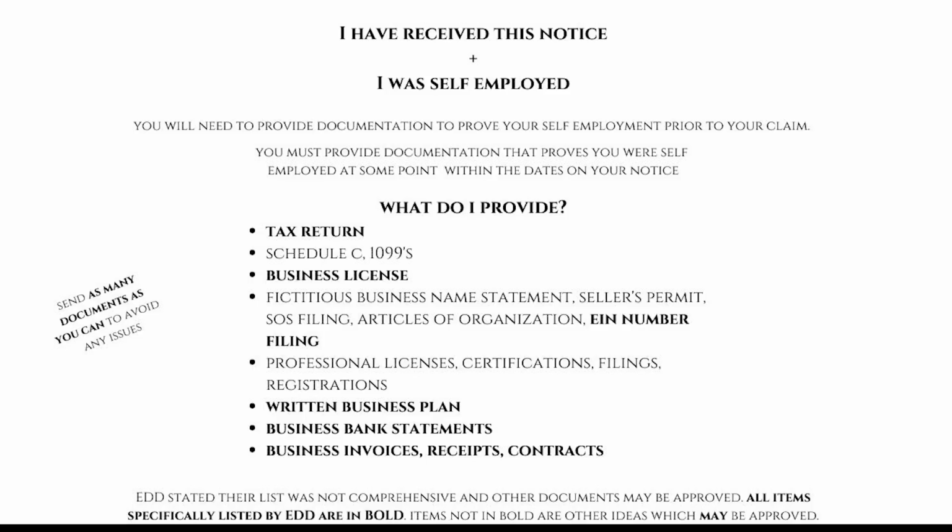For the purpose of this video, I am going to include items listed in bold. Anywhere you see something listed in bold, this is something the EDD specifically stated on their approved documents list. However, they did state on that list that the list was not comprehensive and that other documents may be approved. Any items that are not in bold are my own additional suggestions for things that may be included, but I want you to understand that these were not specifically listed on EDD's list. In general, provide as many documents as you can.